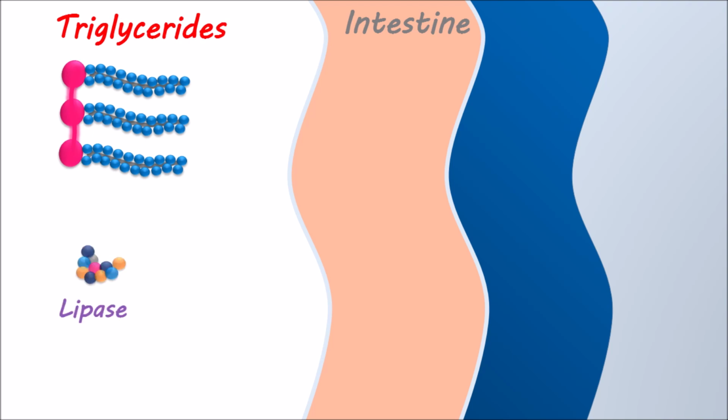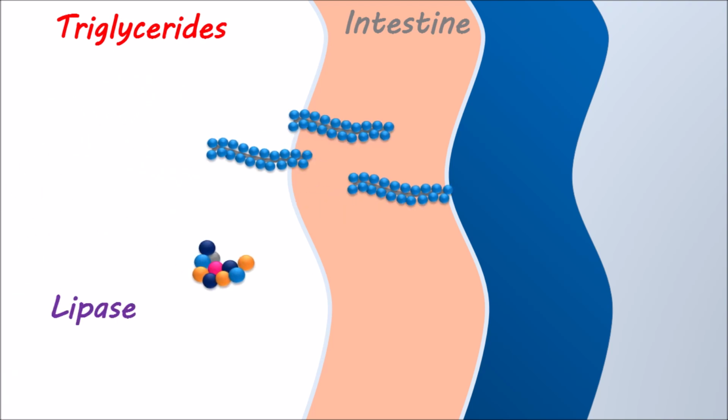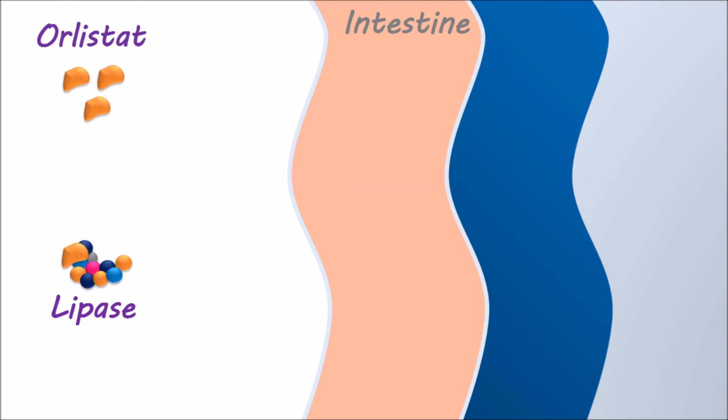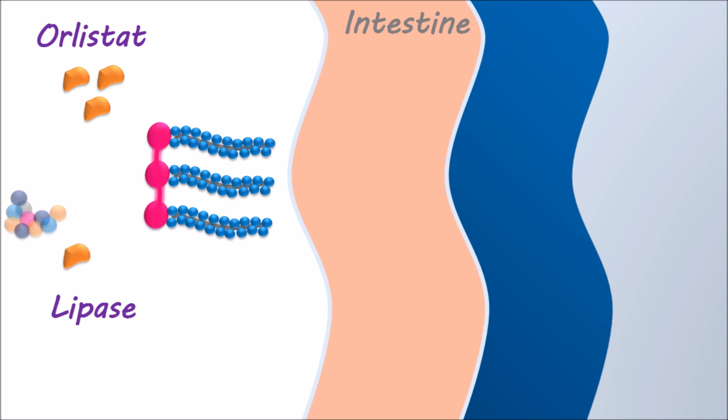In the intestine, these complex triglycerides are fragmented to release free fatty acids, which are easily absorbed. Orlistat binds covalently to these cleavage enzymes at one of the active serine sites. This inhibits the activity of these enzymes so that they are no longer able to break down triglycerides.